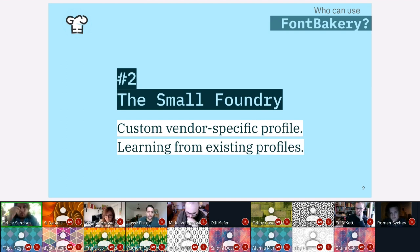So these small foundries can learn from the existing profiles that are already available in Font Bakery and take a look at what the other larger vendors are doing. And based on that, they can copy and embed some of the checks from the existing profiles into their own, or they can even create their own vendor-specific profile for the specific things that no one was checking before or that only make sense for them and not for the other vendors, right?